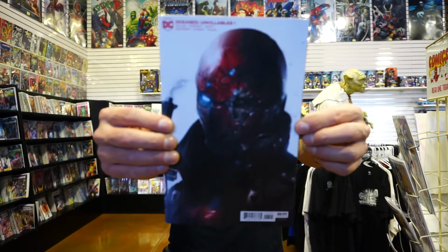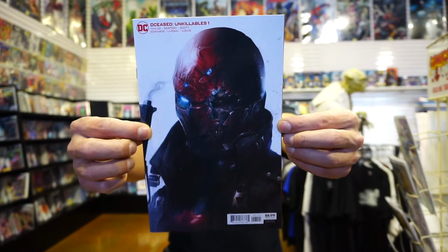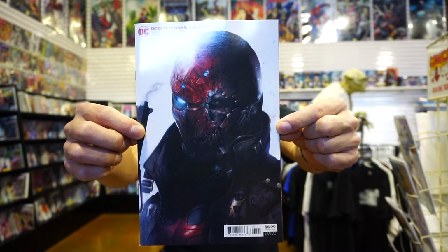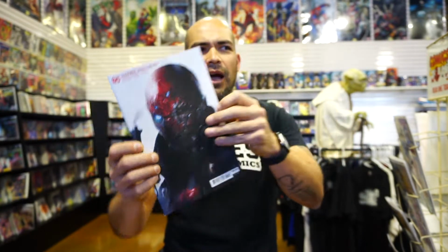Now, starting off in DC, I've got Deceased Unkillables issue number 1. And I got this variant cover, this zombieized cover of this, if you will, however. Very good book. I enjoyed Deceased when it came out. That little 6-issue miniseries was really great. I believe this one is only a 3-issue miniseries, so that's not too bad. Hey, man, you need a short little miniseries on. You don't want to commit to an ongoing. Check out a miniseries. This one's only 3 issues, and it's Deceased. It's good stuff. It's good stuff.